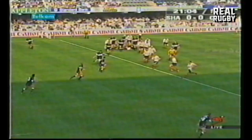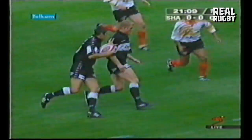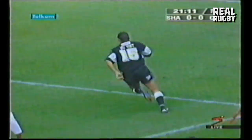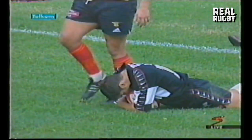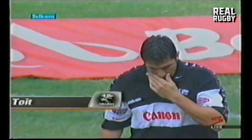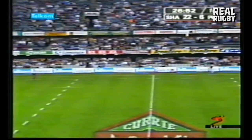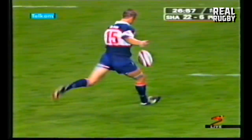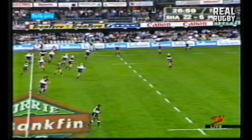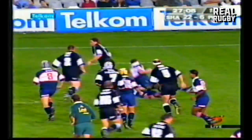Davidson, James, to Blanche was wide. Not quite hard enough by James. To Blanche, killing him. Du Toit accelerates through. Well, Gaffie Du Toit showed us a bit earlier when he put that chip ahead. It is comfortable at the top. Clear from Tassens. That's not a badly weighted kick, and very well taken by Andrew Sowerby.